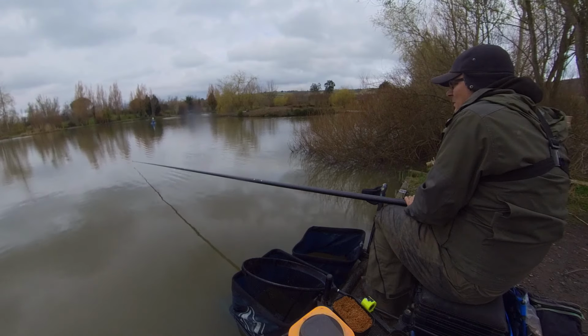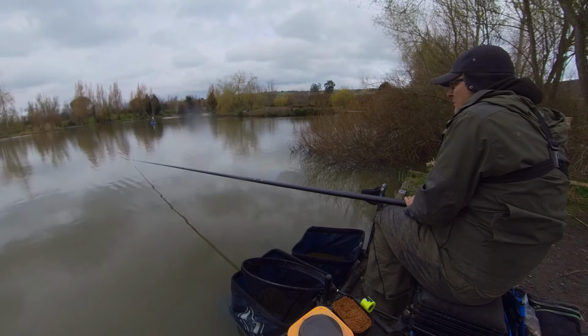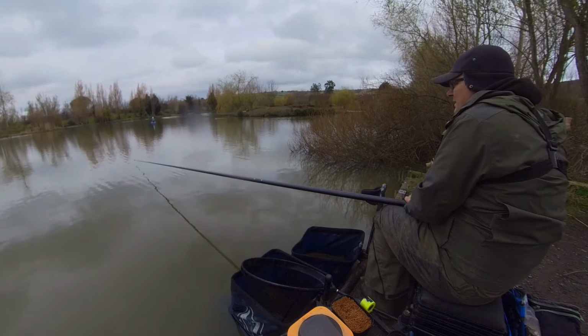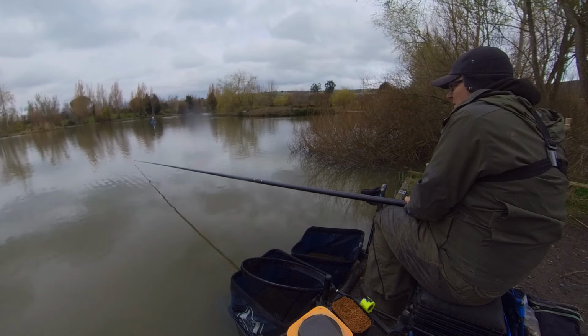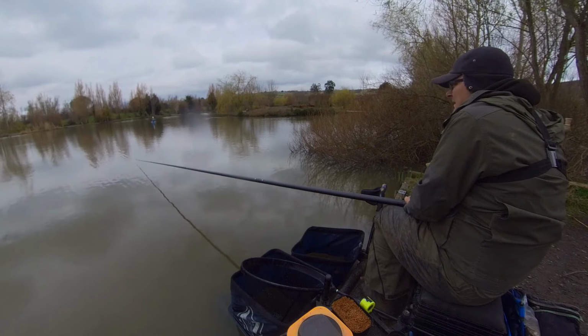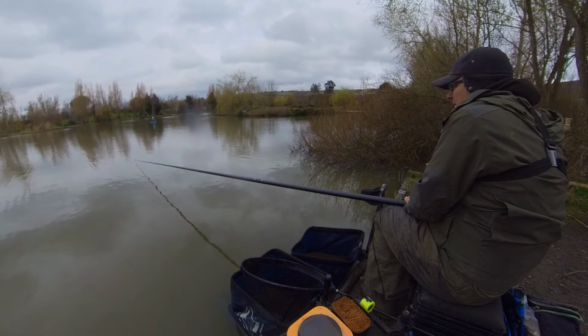But then peg 1, I can't see peg 1, but he was only about 5 or 10 minutes ago on a sort of 10 or 12 pounder skimmer, so he's going to have a similar weight to me. I know that peg 1's been performing quite well for skimmers like this peg has, so I'll keep an eye on that.